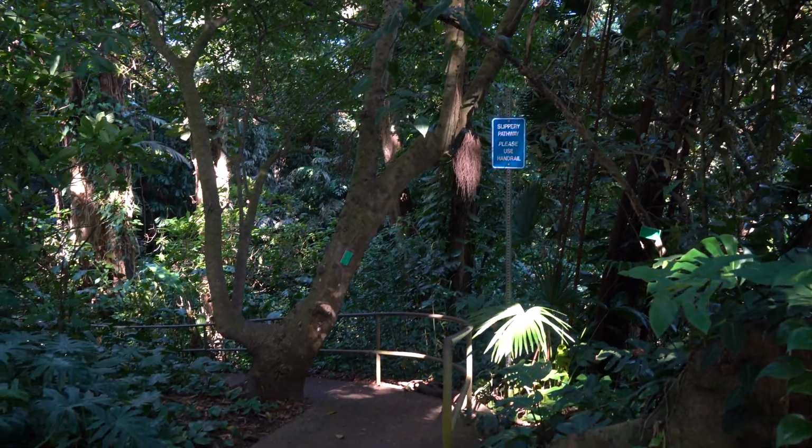So there's a self-guided tour that you walk around. There's also a small bird guide as well and whatnot. So pretty cool place. I'm sure we'll see plenty of cool things here.